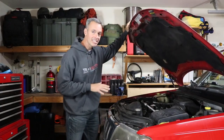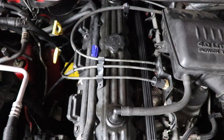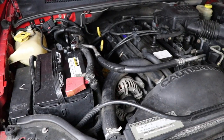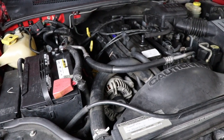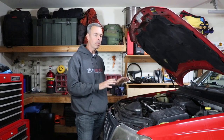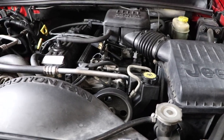Now, under the hood, we have got the famous inline six 4-liter motor that's putting out 195 horsepower and 230 pound-feet of torque. Now, the Grand Cherokee did come with an optional 8-cylinder motor, which is going to give you a whole lot more horsepower if you want it, but they typically were not as reliable as this motor here. These things are almost bulletproof.